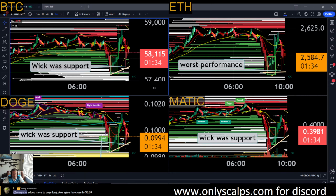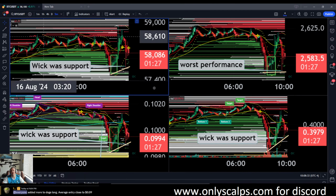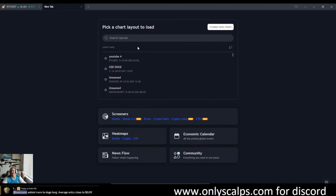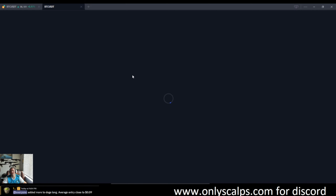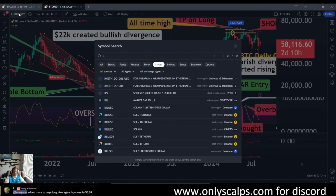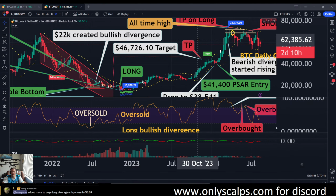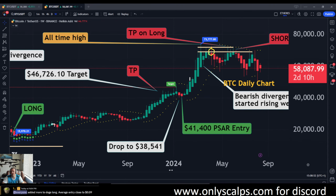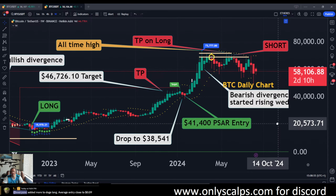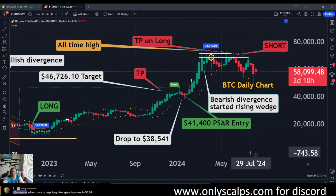Let's look over some stocks though. Let's look over some stock market data real quick. We're going to go to a new tab. We're going to look at the SPY real quick. Oh, this was my big Bitcoin chart for the weekly. The Bitcoin weekly chart doesn't look that bad. I guess we can do an update on the Bitcoin weekly chart as well.